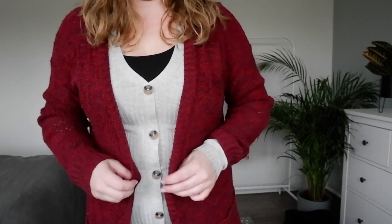Now I'm still not sure whether I want the cardigan open or closed. I think closing two buttons is also quite nice, just to give me a little bit more shape, you could say. But I do feel that it looks a little weird here because it has those beautiful buttons running down the front. So I think I prefer it open like this.